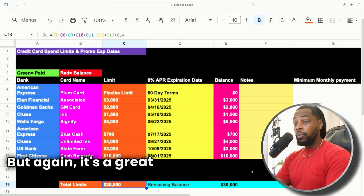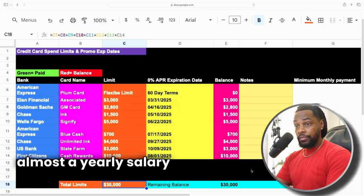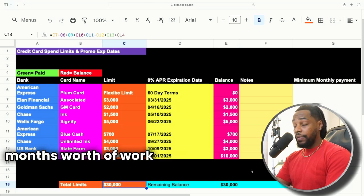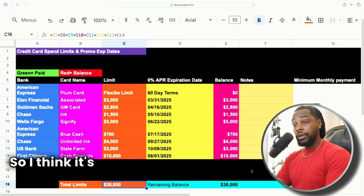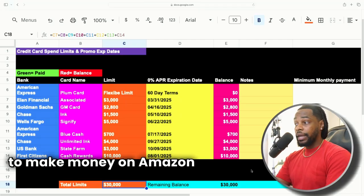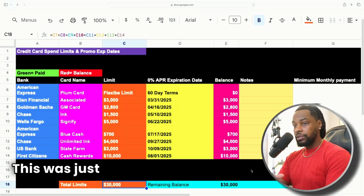But again, it's a great way that you can make almost a yearly salary from about a month or 2 months worth of work, and then just maintaining your inventory levels and keeping up to date with your pricing. So I think it's very easy. I think it's very simple. It made it much easier for me personally to make money on Amazon as opposed to trying to make money year round. This was just so much easier.